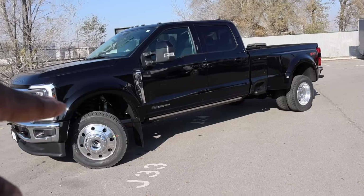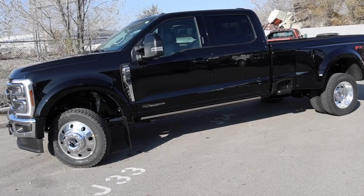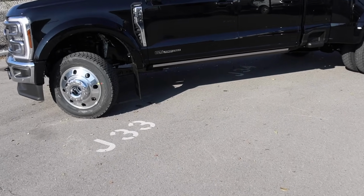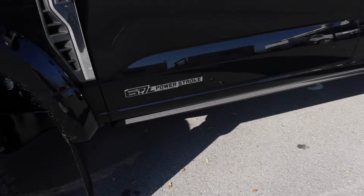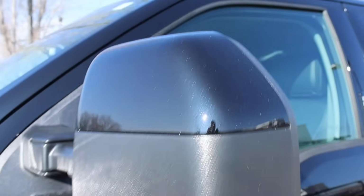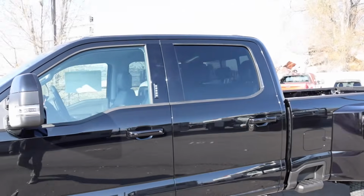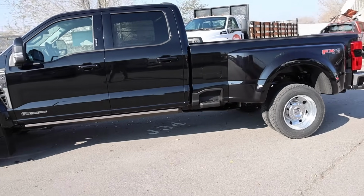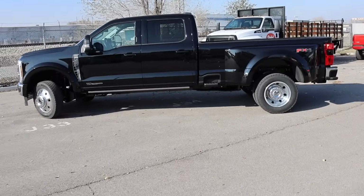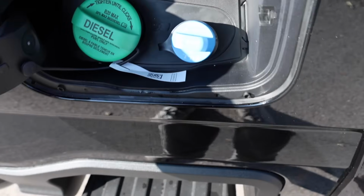You do have the power deployable running boards, and they do have a chrome trim piece there. They do work with the key, so if you approach the truck with it in your pocket, which I don't have with me right now, they would actually come down for you. This is your standard output Power Stroke badge there. A little bit of color match on the mirrors, and a little bit of chrome on the side. Not too bad actually, and there's none around the windows, which is a good thing. I have to step way back to get this in the frame here. 8-foot bed, 48-gallon fuel tank, and 7.4-gallon DEF.